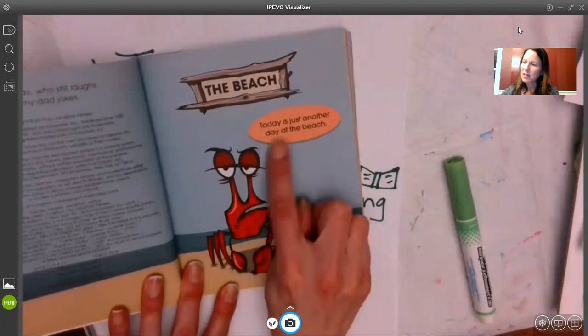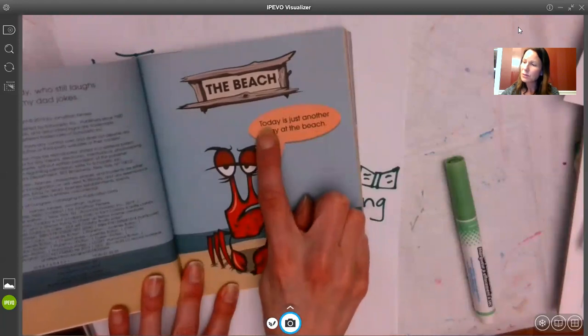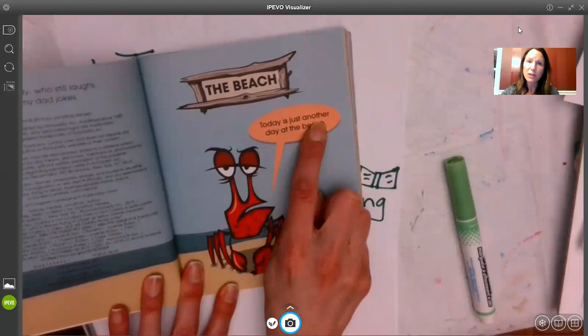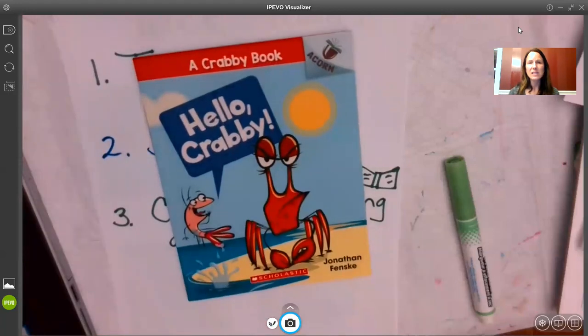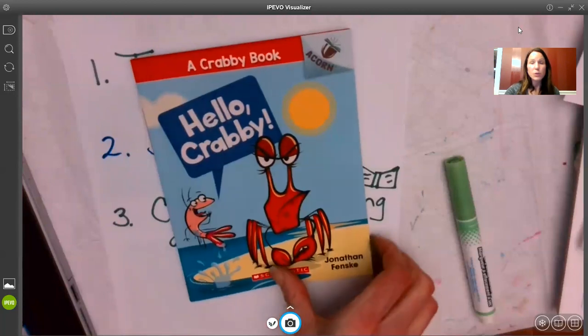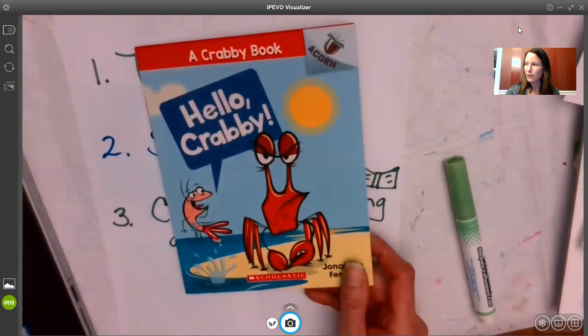So, "Today is just another day at the beach." Day would be an easy one for them to sound out. Today, is, at, the, another. Those are all our trick words. Just would be a word that they could tap out. And then beach would be the only tricky word on that page because they may not yet know the double vowel rule here. So this is a great series that you could read with your child, or read to your child, or have them be reading independently if you're looking for a book.